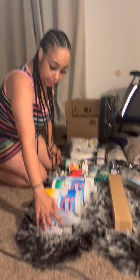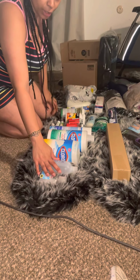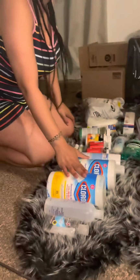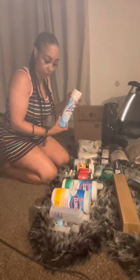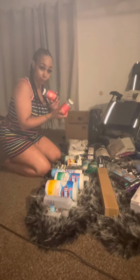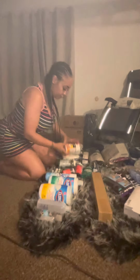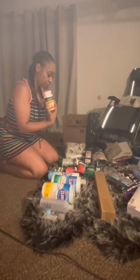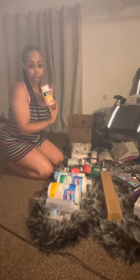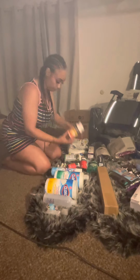My hand sanitizers, because you want to keep your hands as clean as possible. Also, you want to have Clorox wipes, and keep the surfaces clean. I have disinfectant spray. These are my vitamin B complex gummies. You definitely want to take these before and after. Also, these are Immunity gummies. I had to stop taking these because they have vitamin E in them. My doctor recommended that I take these after surgery, but I'm still going to keep them.